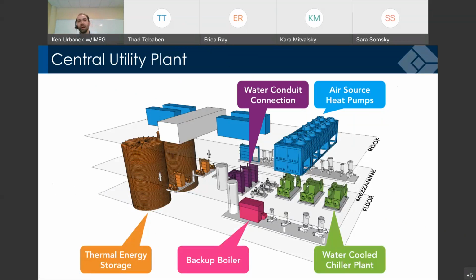And so to avoid having too much natural gas on site, which was a request of Denver Water, we implemented some air source heat pumps. Rather than take energy out of the water, those take it out of the air and use the refrigeration cycle to create hot water and or chilled water. And then we also have a large thermal energy storage system, which allows us to predict loads ahead of time. We can say, hey, we need heating at 5 a.m. tomorrow. Let's go ahead and generate it in the afternoon, and we can store it in these insulated tanks. They're each about 35,000 gallons. So it's a unique system, primarily because of that water conduit connection.